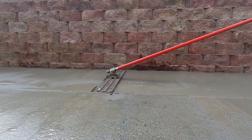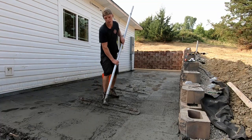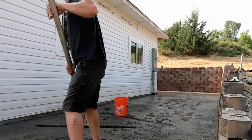The concrete pour did end up taking a little bit longer than what we were expecting, but it'll be all right, I think, in the end, hopefully. All right, well, the pour is done, and I just have to say, sometimes things don't always go as planned. And today's pour did not go as planned.